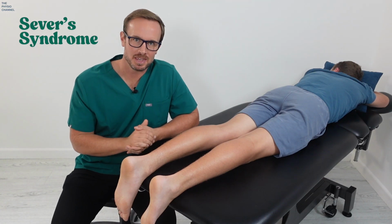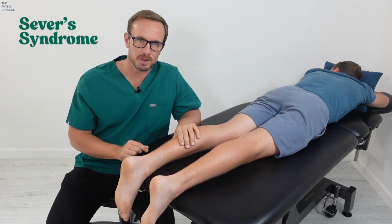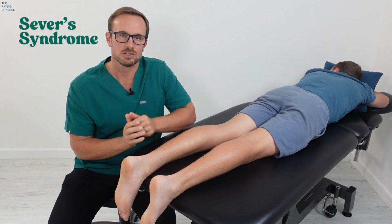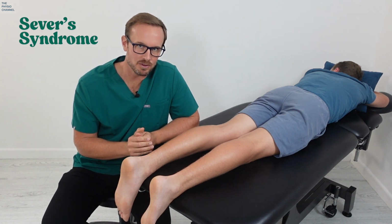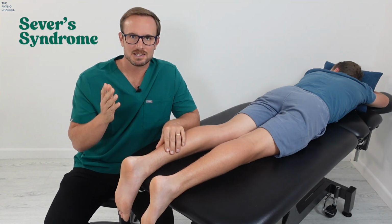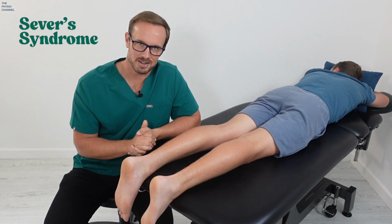Sever's syndrome. This is pain in the heel caused by irritation at the growth plate where the Achilles tendon attaches. It usually affects children between the ages of 8 to 12, especially those involved with running and jumping sports. And the pain is worse with activity, and it's unusual to have night pain.